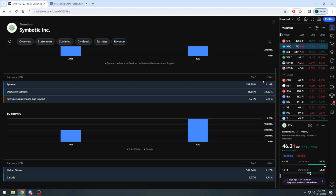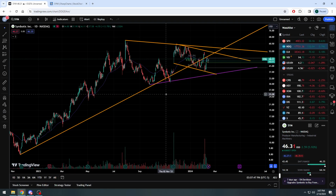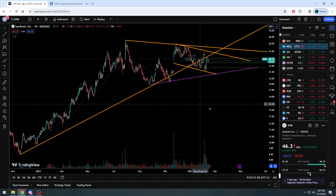But revenue is growing nicely across all segments of the business. We're seeing about double revenue growth here in the States, and we're also seeing some slight growth in Canada. So chances are, if the company continues doing what it's doing, everything will be fine.